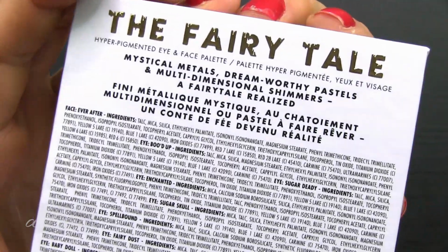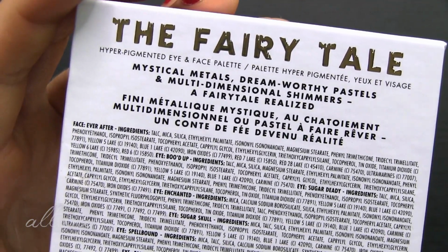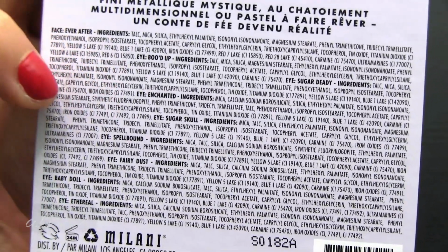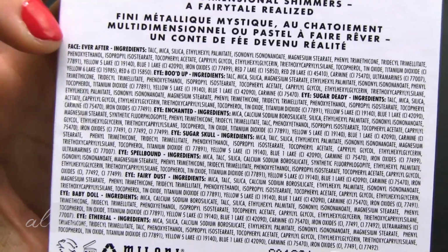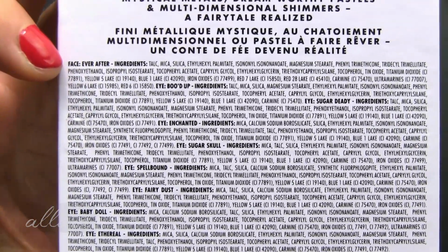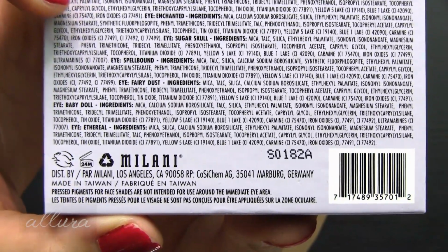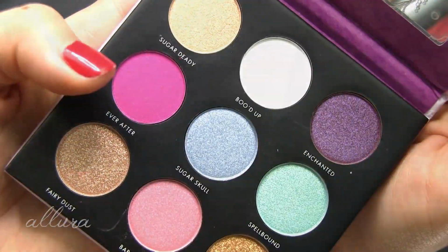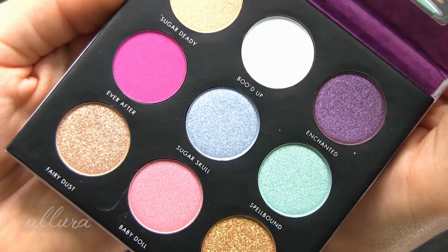Now, interestingly, if you look on the back of the palette, it says that this is a face and eye palette. And if you look at the ingredients, most of them are designated for the eyes, but there is this shade Ever After that is designated for the face. You can use it on the eyes around if you want to, but they say in small print here that the pressed pigments are recommended for use not around the eye area. So for this palette, this bright pink shade is the one that they're saying is not an eye shade, but rather a face shade.